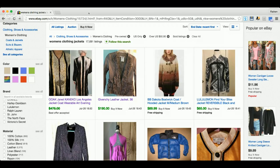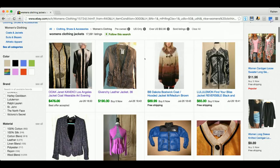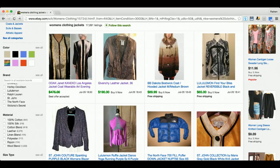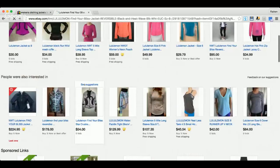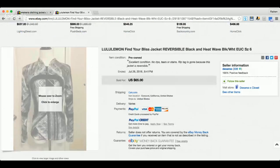But anyways, let's keep moving on and taking a look at some of these items that have sold. Here's a BB Dakota Bostwick coat, $89.99. Here's a brand. I've actually picked up this brand, I think once in the past, but I did pick it up the other day within a men's shorts.